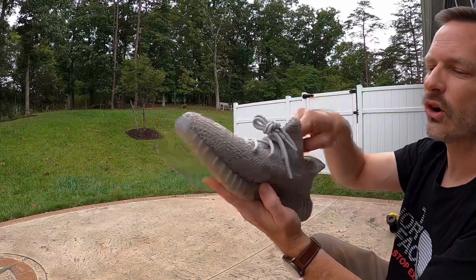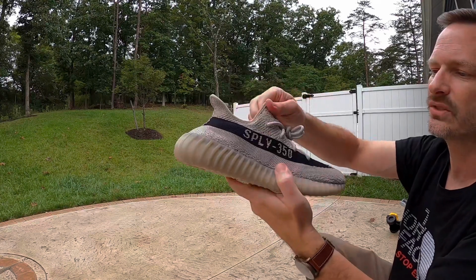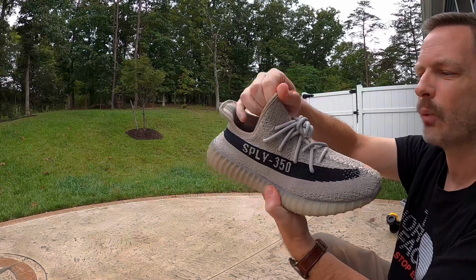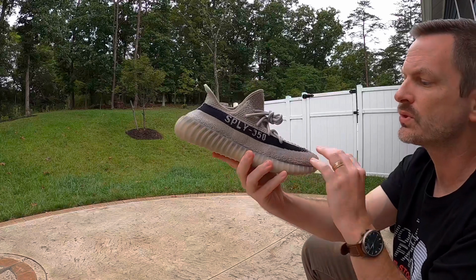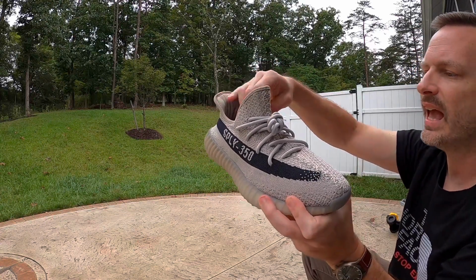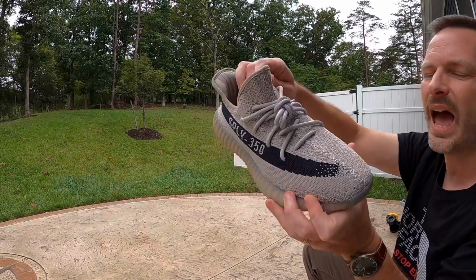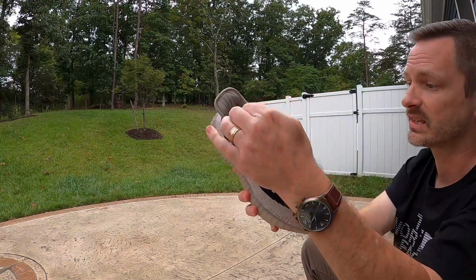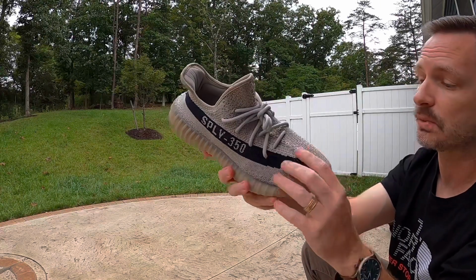This isn't one of the softest knits that I've felt, and this one actually doesn't have as much stretch as some of them. So I'm definitely glad that I went with my half size up like I typically do on 350 V2s. There are some that I can go true to size on, but this doesn't have as much give, and the knit on the upper kind of feels like a heavy curtain material or something. It's not the softest that we've had, but it still looks really nice, and I'm not displeased with how these came out at all.